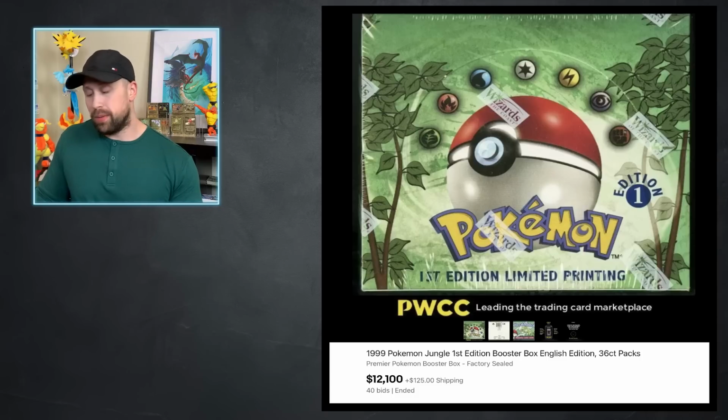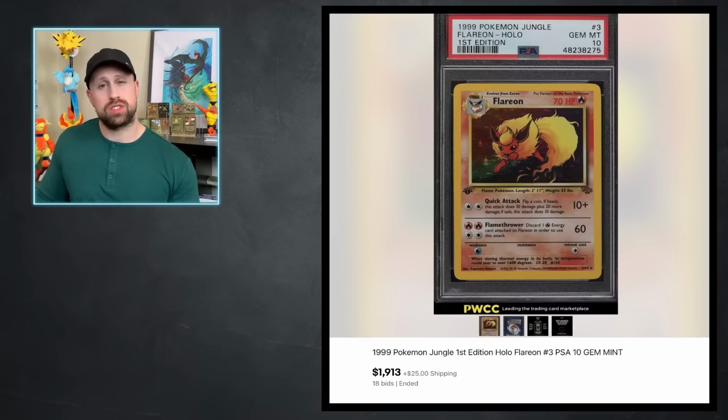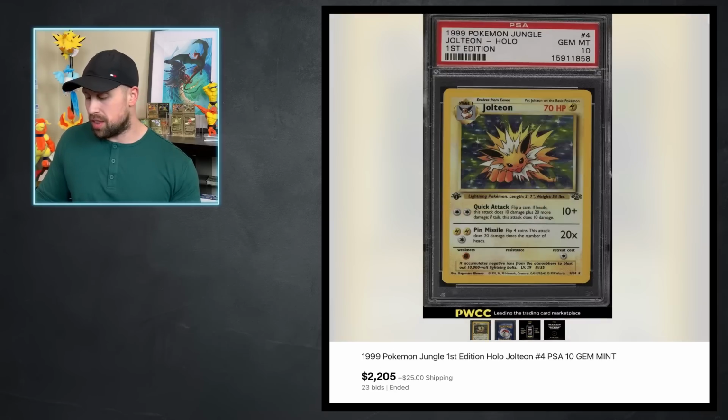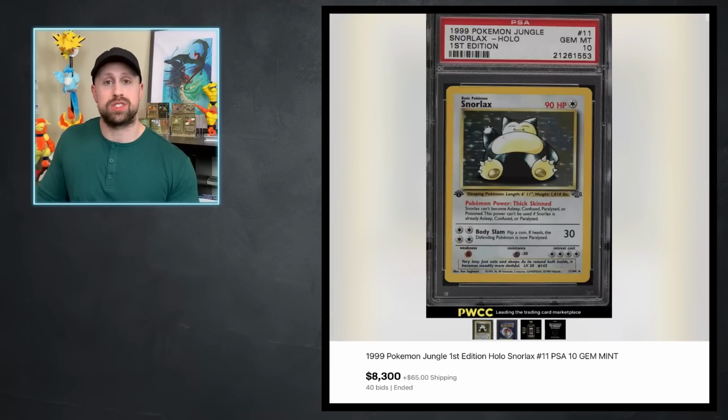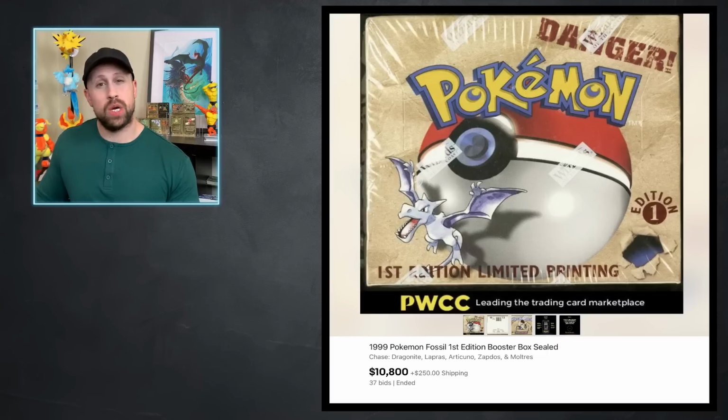On to some Jungle here. We had a first edition Jungle booster box sell sealed for $12,100, which is a little bit lower than it's been in the past few months. And then from the Jungle set, we had a first edition Flareon sell as a PSA 10 for $1,913. The first edition Jolteon sold for $2,205. The first edition Clefable card in PSA 10 sold for $3,300. And lastly, for Jungle, we had the Snorlax first edition PSA 10 sell for $8,300 this week.